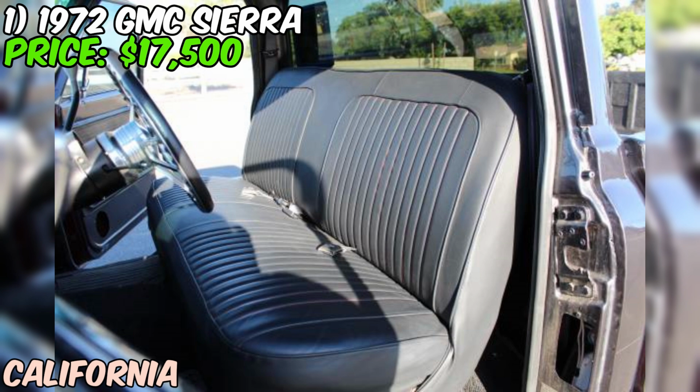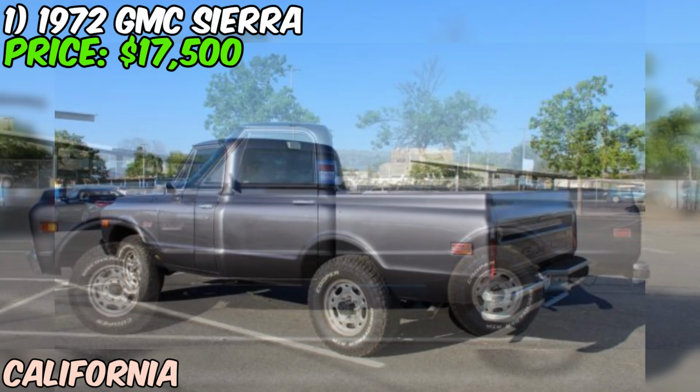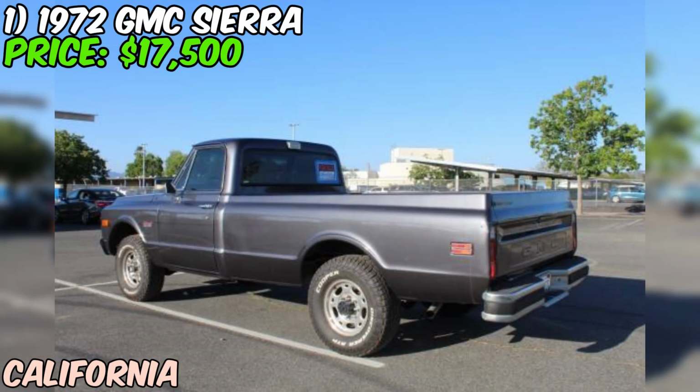For $17,500, you're getting a classic truck with modern reliability upgrades and honest imperfections. It's not a show queen, but it seems like a solid driver that you could actually use and enjoy without worrying about keeping it perfect.